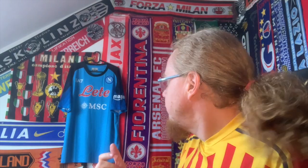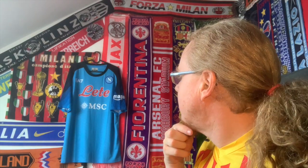I got the triple XL because Italian fits are rather tight and I wanted to have a little bit of a looser fit. And I have to say, the way it looks, it actually looks quite alright. I will probably try it on a little bit later to see how the actual fit is. It's not as snug as this L from Lecce. However, the story is also a cool one behind this jersey, because I really wanted to get this jersey from the moment I saw it.